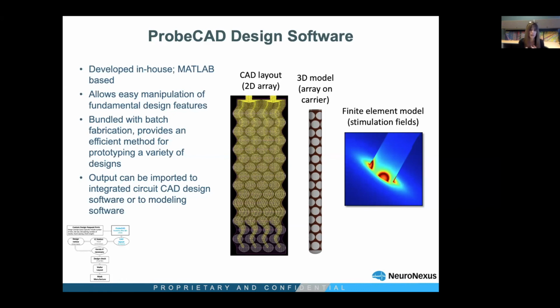You can take it and we wrap this electrode around a carrier. We could see what it looked like. We also can take it into COMSOL, so we can model stimulation fields, which allows you to look at your design and tweak it if necessary, if you don't like what you see.